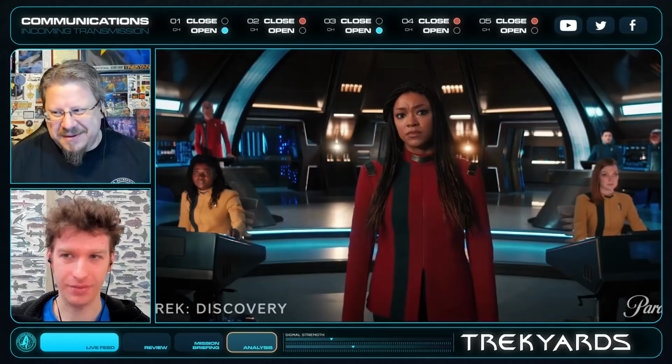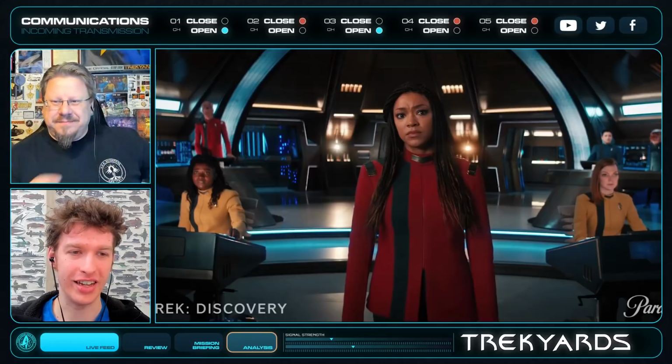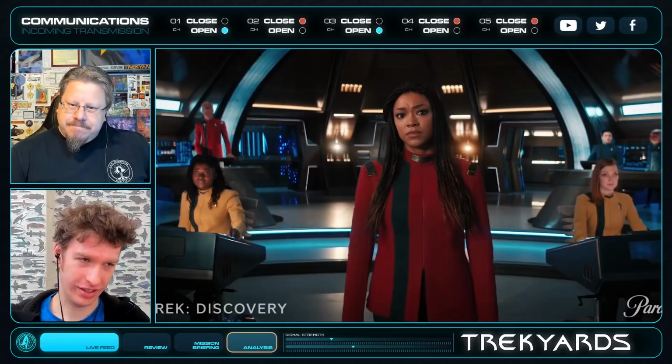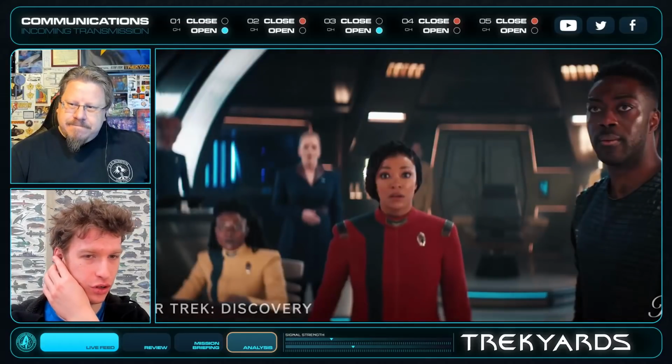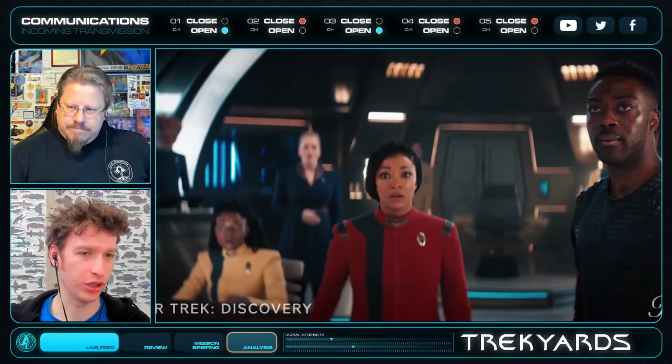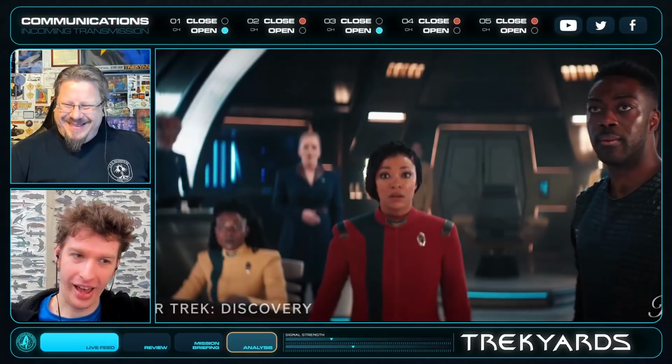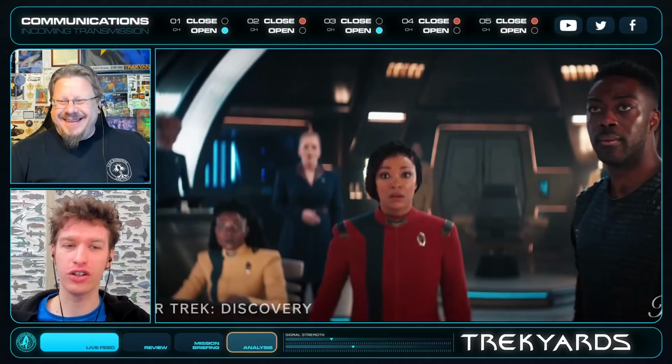And they stand out as inorganic comedy uniforms. There's a picture of the three of them on the bridge. You've got Washington, you've got Burnham, you've got Book, and Radiant back. It looks like someone's photoshopped it, like I did once. And it looks exactly that silly because they are far too bright.